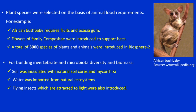For building invertebrate and microbiota diversity and biomass, which are part of the natural biospheres, for maintaining the invertebrate population and microorganism biodiversity, and also the microbiomass, the soil was inoculated with the natural soil cores and mycorrhiza. The water was imported from the natural ecosystems. For example, for constructing the ocean ecosystem inside the Biosphere 2, the ocean water was taken from the nearby ocean and it was kept inside the Biosphere 2. The flying insects which are attracted to the light were also introduced. So each and every precaution was taken so as to maintain the conditions similar to the natural biosphere of Earth.